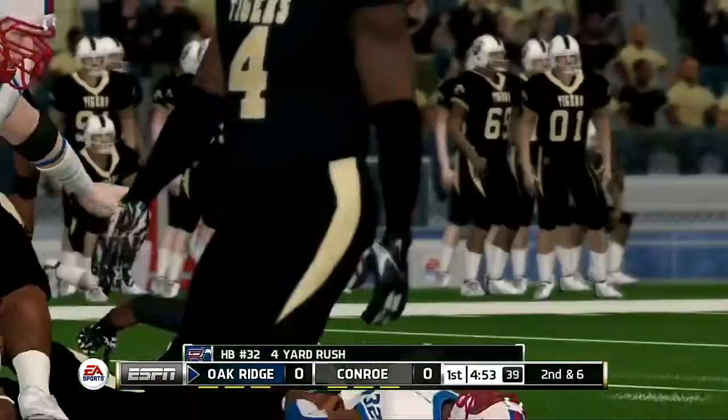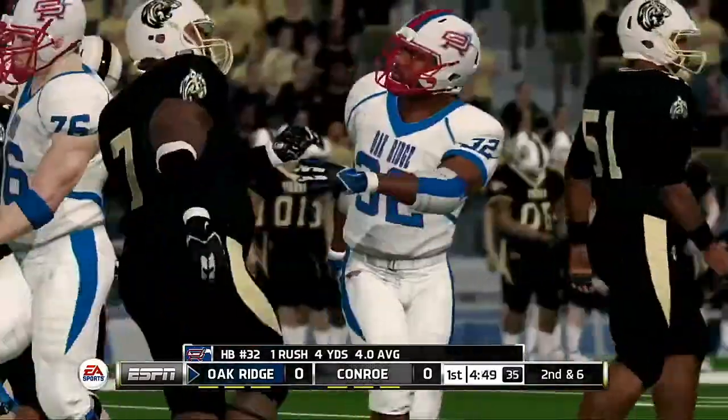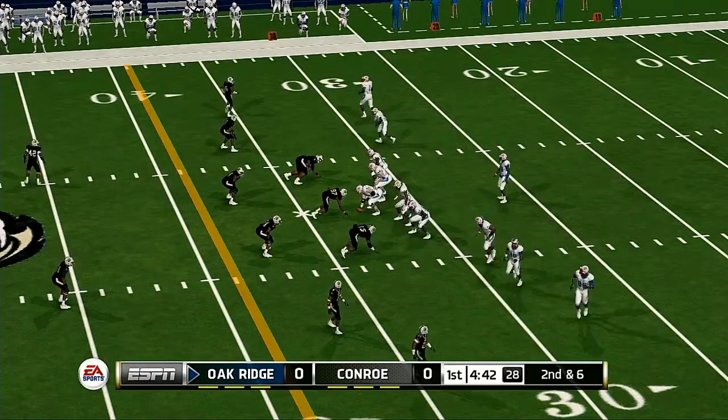He makes it to the 32-yard line. The back gets three on the carry. And it's difficult to run on this defense when they put this kid up in the box. It's second down, 6 yards to go. Ball on their own 32.